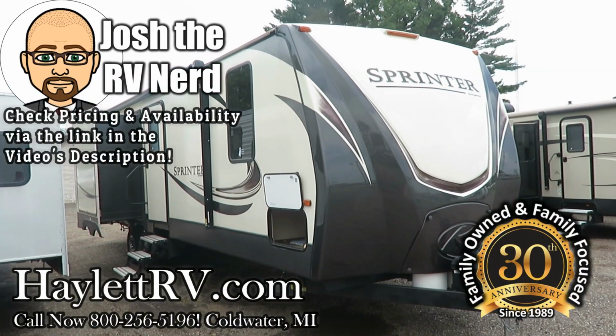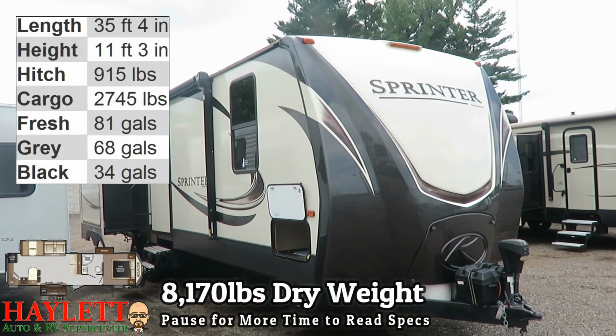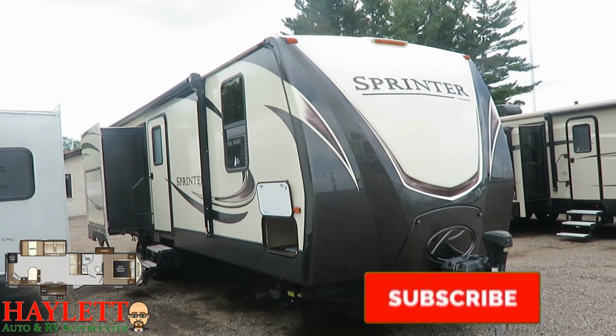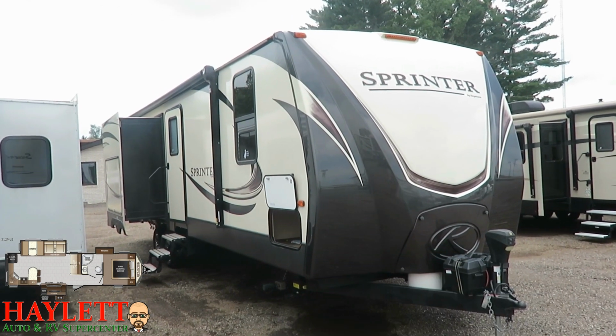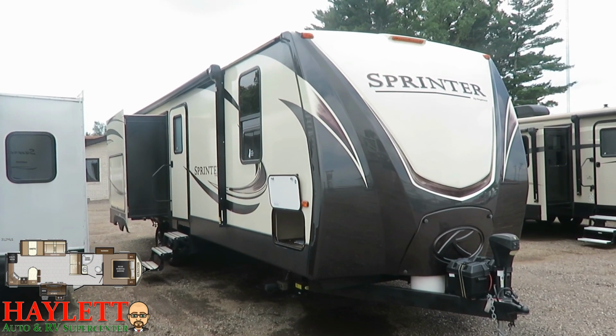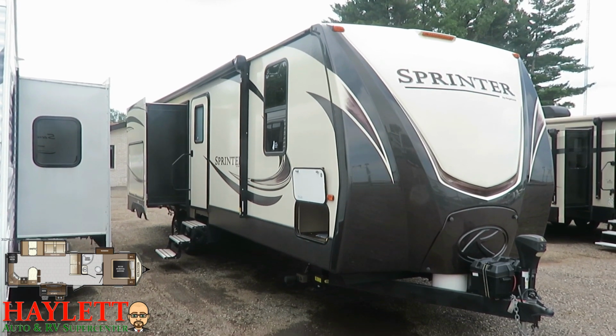8,170 pounds, 3 slides, locally owned, part kept, 1 set of owners. A 312 MLS Sprinter just came in here at Haylett RV of Coldwater, Michigan. And basically the folks just reached a point, they said, we're just at a spot in our lives where it's just getting to be a little too much to take care of. So, you've got a very late model coach here in great shape.